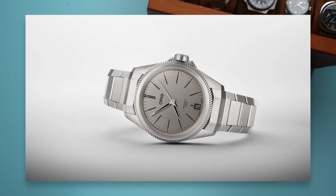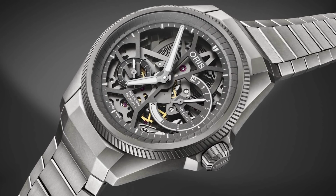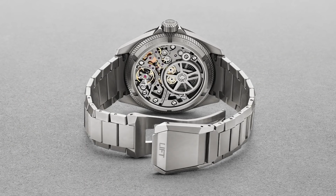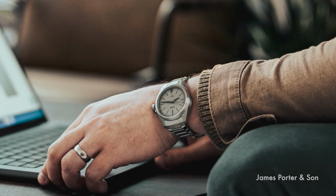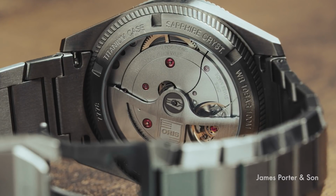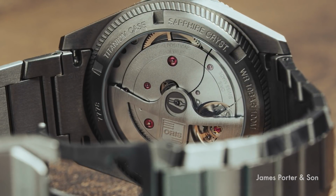First, the Oris ProPilot X Calibre 400. A few years ago, Oris debuted the ProPilot X with a 10-day Calibre 115 movement. Very interesting piece for the brand, with a price tag of just under $8,000. This year, Oris debuted a more affordable and stylistically more subdued version of the ProPilot X, with the brand's new movement, the Calibre 400, which is also in some of the Aquaces.